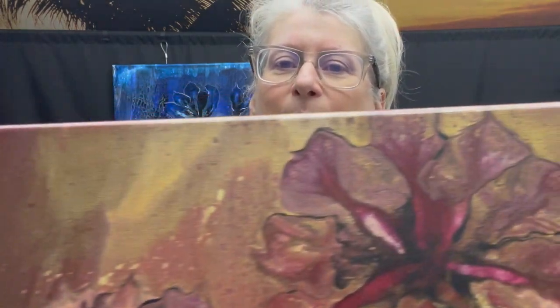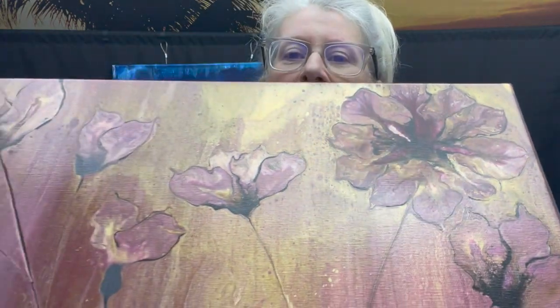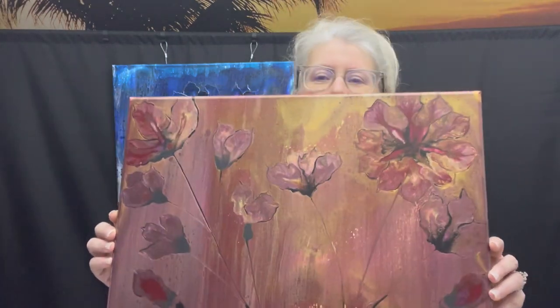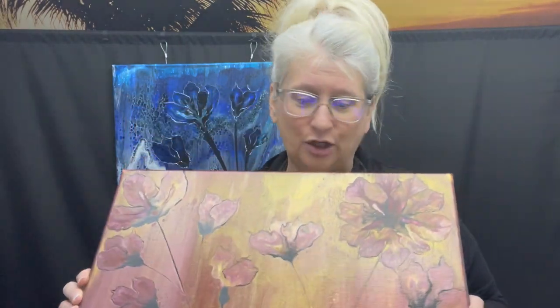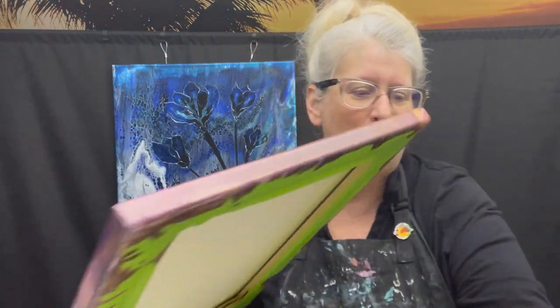I think I was having video problems then, but just so you can see the petals, I'll bring it up. And I just love swiping with gold. This just turned out amazing as well. And all of these have varnish except for my peacock one I did with resin. And then here's a smaller one.